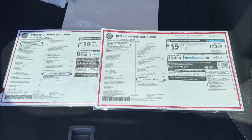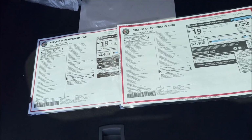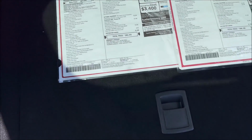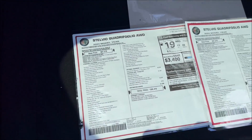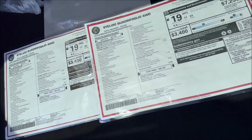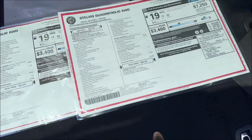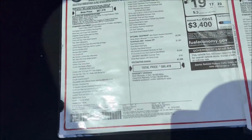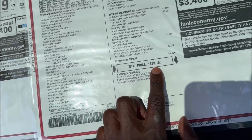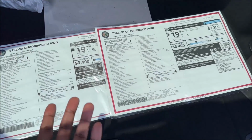Now we have the stickers side by side, so you guys can see the big differences between the two, and you can clarify that these are two different paint shades, whether you believe it or not. On the left, your normal Verde Montreal Tri-Coat Stelvio Quadrifoglio. On the right, new for the Stelvio Quadrifoglio or any Quadrifoglio models, Verde Fangio. The Montreal price is $95,410 after options. The Fangio, $98,160. So about a $3,000 difference because of those Sparco racing seats.